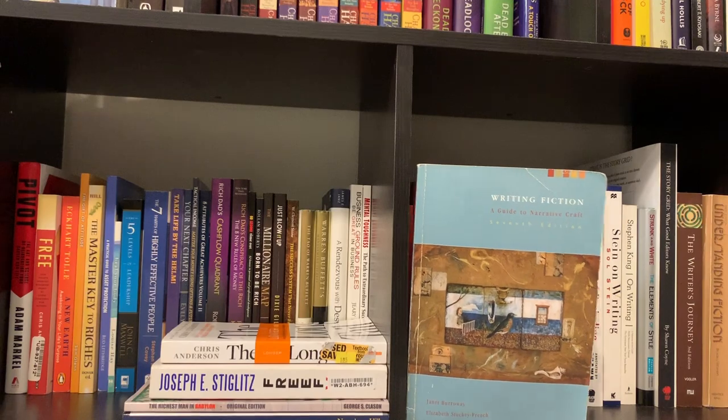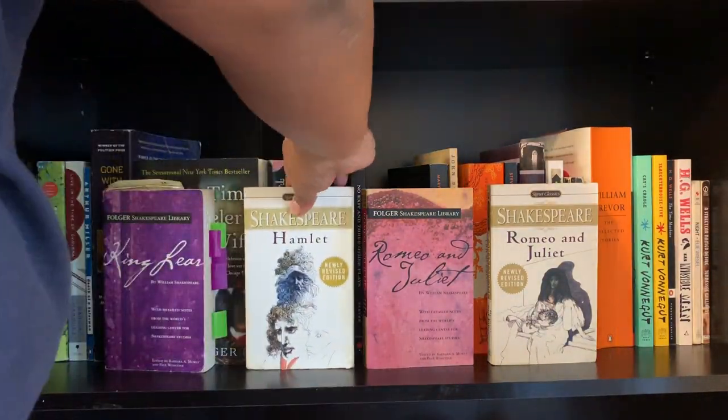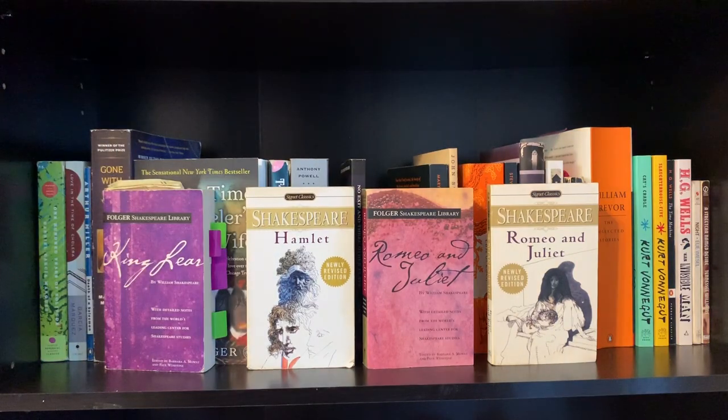Another edition of Writing Fiction. Sorry, Hamlet. King Lear, Hamlet, and two editions.